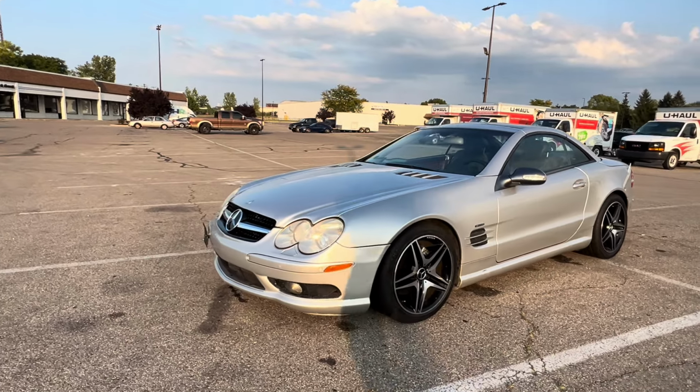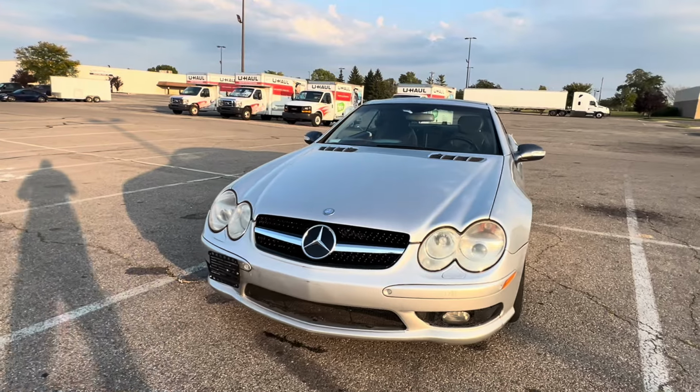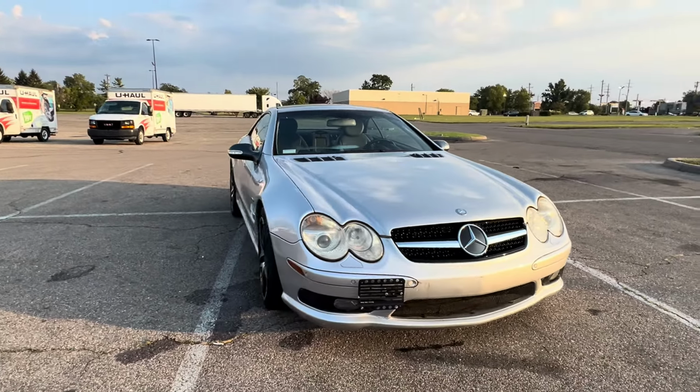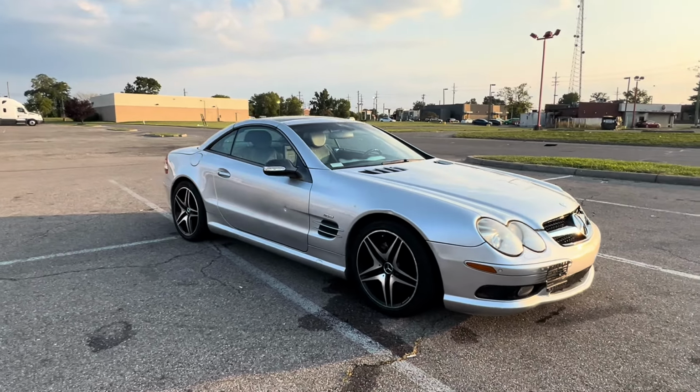But there were various issues with this car upon arrival. Of course, the suspension needed to be swapped out. The ABC was already failing. The pump was making all kind of crazy noise. You heard that in the early part of this video. So the coilovers have been done. They've been done a long time ago.